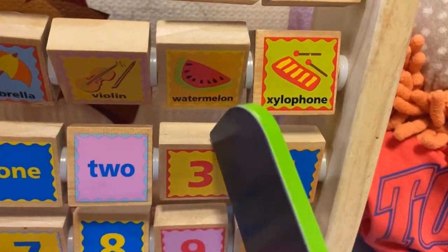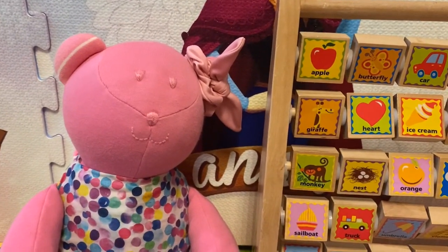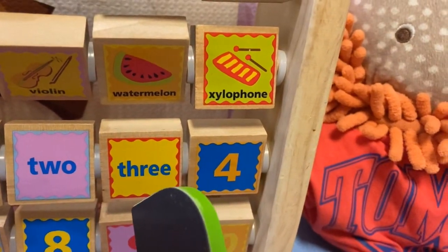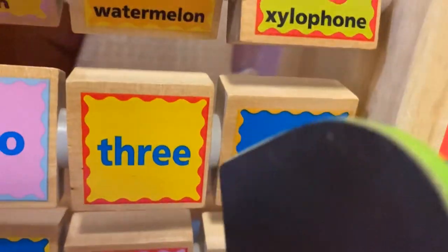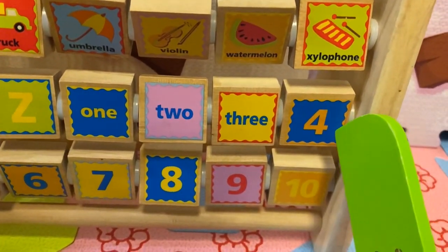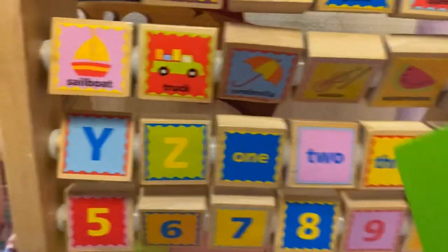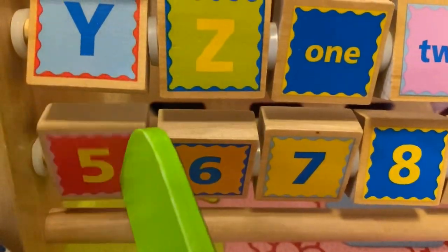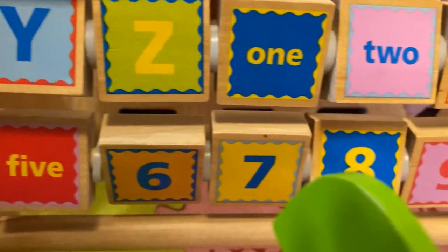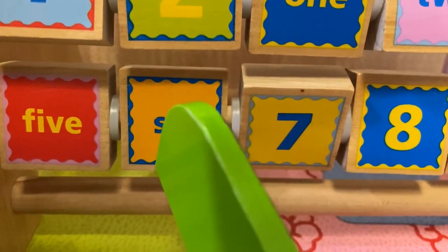This is number 3. 3. Tommy Lion, can you spell it for us? Yes. T-H-R-E-E. 3. And this is number 4. 4. F-O-U-R. This is number 5. 5. F-I-V-E. This is number 6. 6. S-I-X.